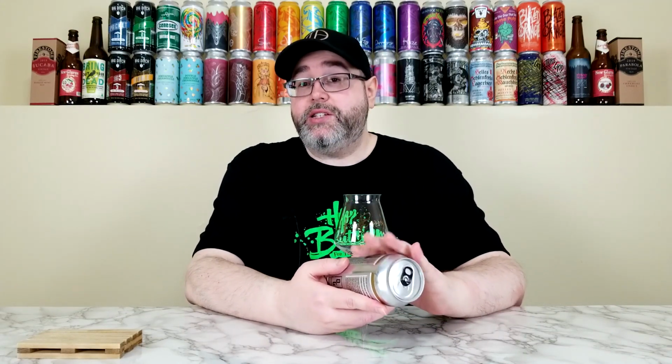So they're calling this one an American Pale Ale that comes in at 5.8% alcohol by volume, 45 IBUs at the time of review. I don't know exactly how old this can is because it does not have a canned on date, but I did pick this up at one of my favorite local bottle shops. And I was actually at that bottle shop the week before, and this was nowhere to be found in the store. So this probably just showed up in the last week or so.